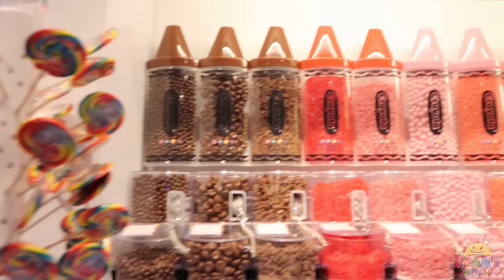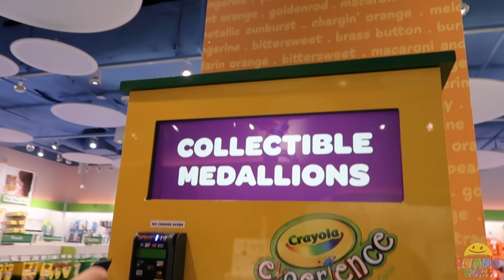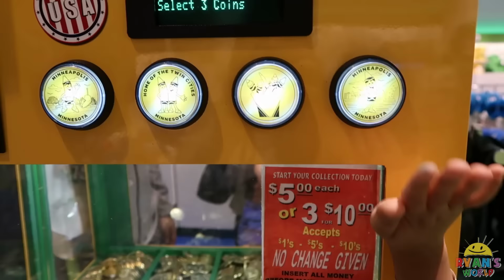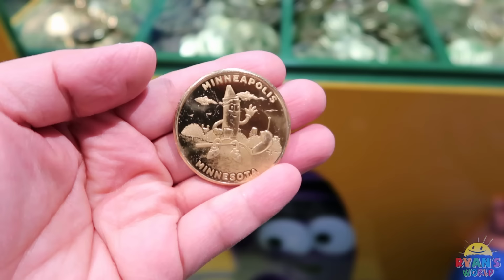Wow, look at these markers. Oh, wow, look at this candy. We even have some Christmas ornaments. We found a collectible medallion. I don't even know what to do. Wow. Okay. Wow, it just came that right away. So there it is. This is the one that Ryan picked.